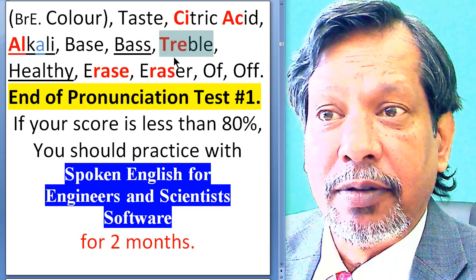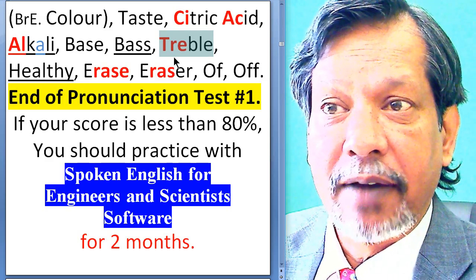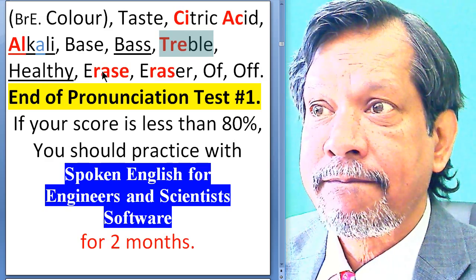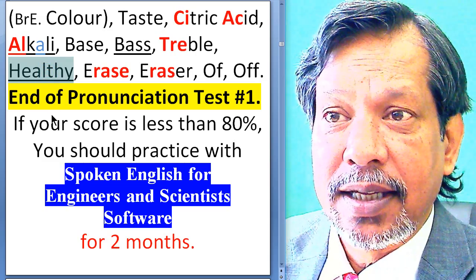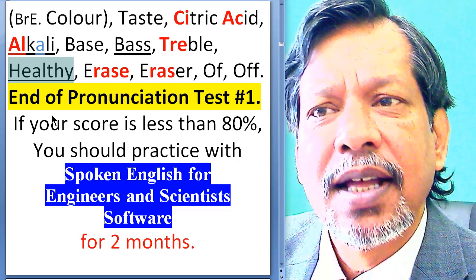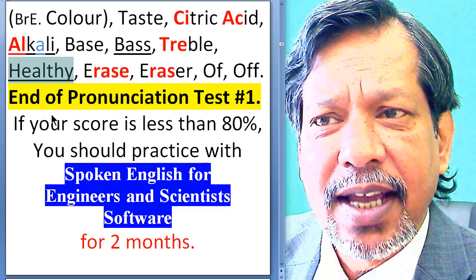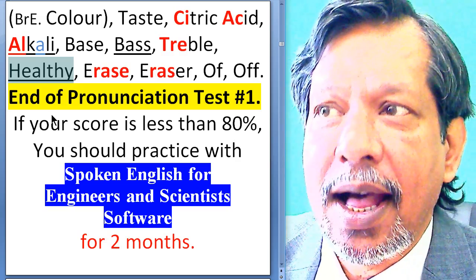This one, treble, high frequency, high pitch sound, like a female voice, okay? This one, no, it's not healthy. Healthy. Remember, the sound stays the same. Healthy. Do not change to healthy. Okay, healthy.